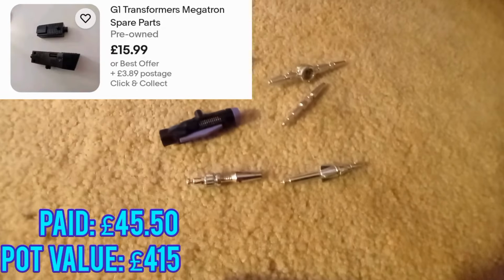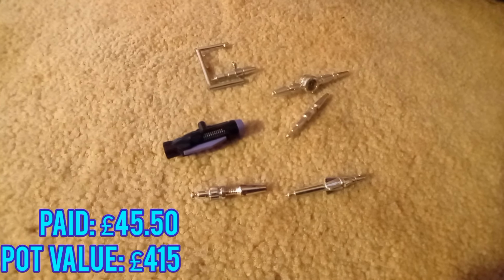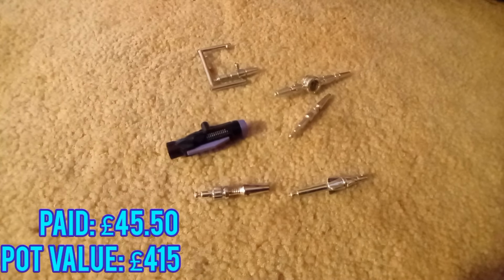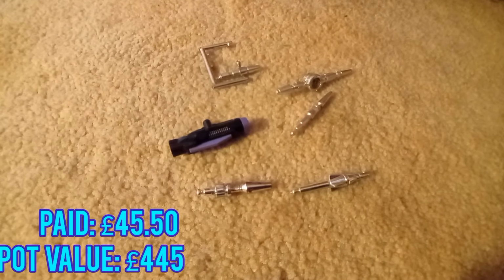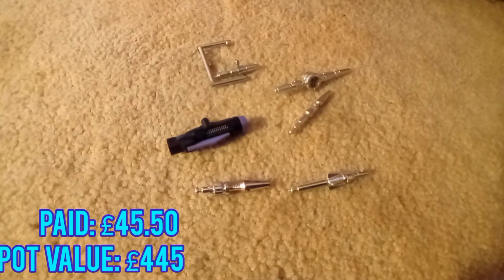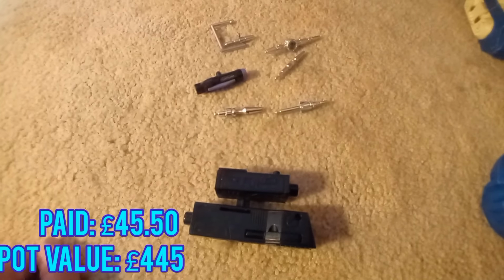And we've got rockets here that belong, they're all Generation 1 Transformers. And they go for, I'm going to say £5 each. Some of them are like 5, some of them are 7. Let's just say they're £5 each. So there's 30 quid's worth just there. It's crazy, isn't it? And that's 45 quid. We haven't even got into the depth of it yet.